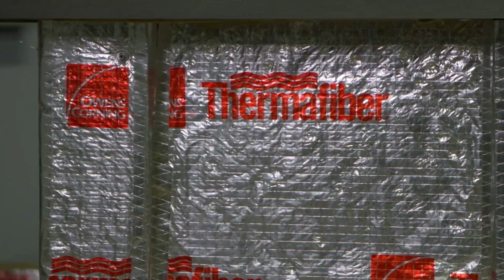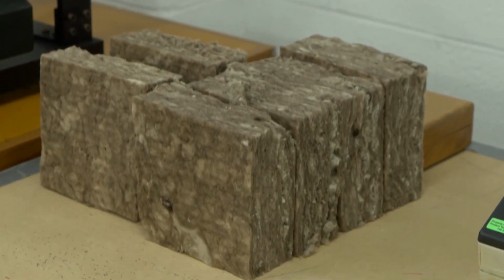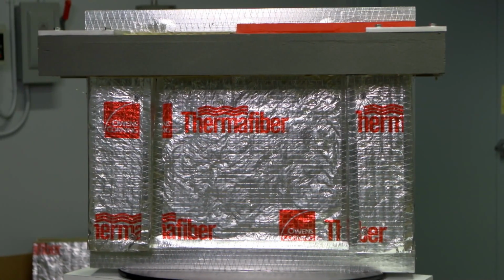So a perimeter fire containment system is constructed primarily out of mineral wool insulation. And really, the mineral wool insulation is the workhorse behind the assembly, just because it can resist very high temperatures for a very long period of time. We have containment systems that offer protection up to 3 hours, so that it allows more time in a building for people to evacuate safely.